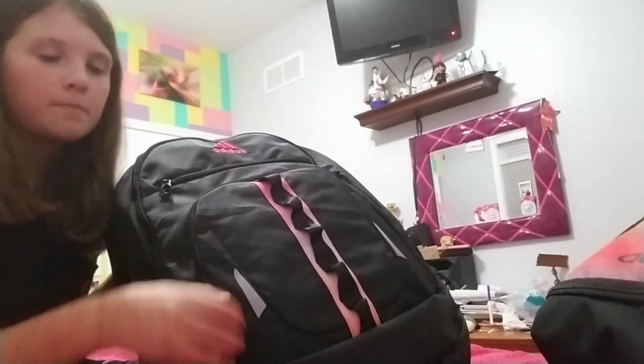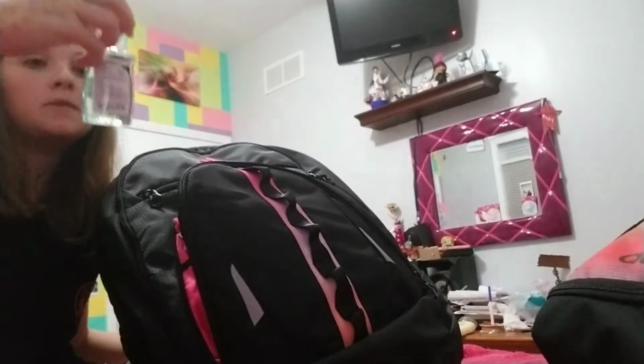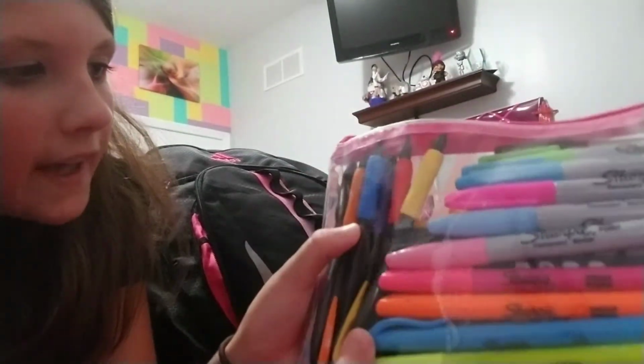So, in the first pocket, I have some hand sanitizer. It's the aloe one, but I think it's just like regular hand sanitizer. Then I have my pencil case, and I'm showing you my school supplies right now. So I have a couple Sharpies, a couple highlighters, a calculator, colored pencils are right there. I have some mechanical pencils, two pens, and some regular pencils.